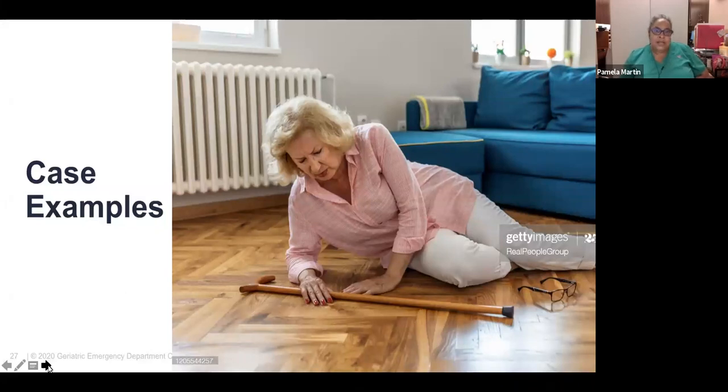So I go back in and talk to the patient and ask, how are you measuring your medicine? How are you taking your medicine? And she was using a teaspoon instead of a tablespoon. And so we were able to do some education regarding that. And she didn't have to come into the hospital at that point either.